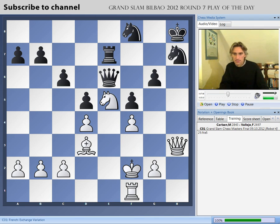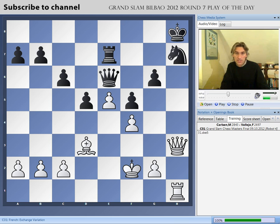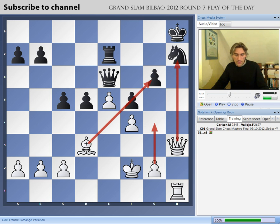Okay, let me zip through. And rook h1. Things still going very well indeed for white, although, okay, Vallejo at least has managed to exchange off those minor pieces. Okay, now let's look at this position in more detail. Still very nice pressure from Carlsen. This knight is a poor piece, and white would really like to play g4 here to get this bishop going.